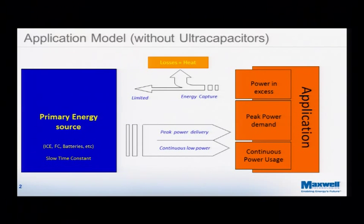The basic application, you have a primary energy source, of course, and these are typically, there's a need to over-design these to be able to supply the power as well as the energy needs of the application. On the application side, you have continuous power usage, of course, peak power demand, and then there's some power in excess that can be returned back to the energy source in a limited way through energy capture.